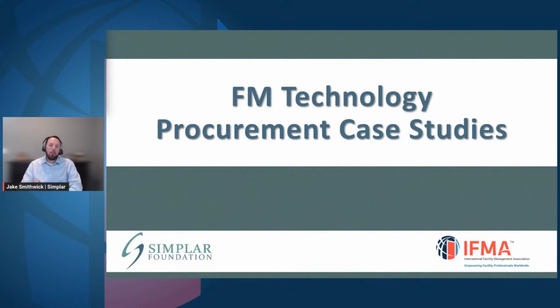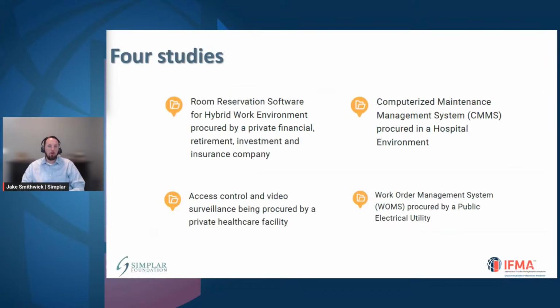Kind of moving on now, in the rest of the report, we talk about different technology procurement case studies. We have 4 case studies provided: room reservations software, CMMS, video surveillance system, and finally a work order management system.